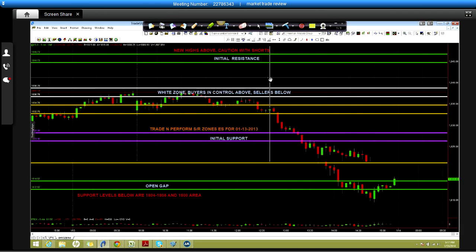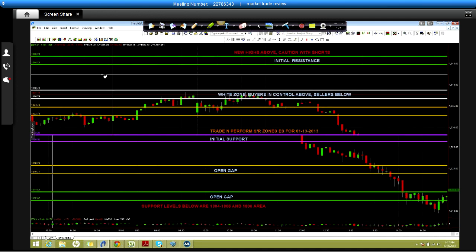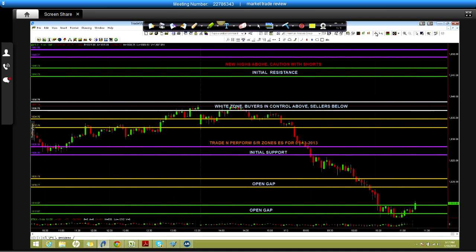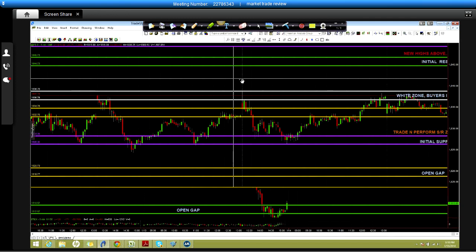So this morning we identified 1836 and 3/4 to 1838 3/4 as the top of the balance zone. Let me pull this in closer so we can see it. Even without that, we can see this has just been a very strong area.